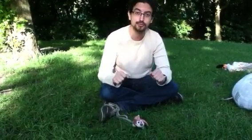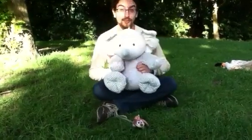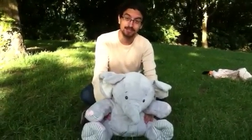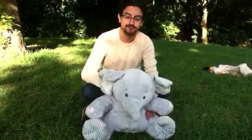But there's another group of nerve cells called the output nuclei of the basal ganglia that are going to be played by Mr. Elephant here, that when they are active, the thalamus is inactive. And when the thalamus doesn't fire, you can't move.